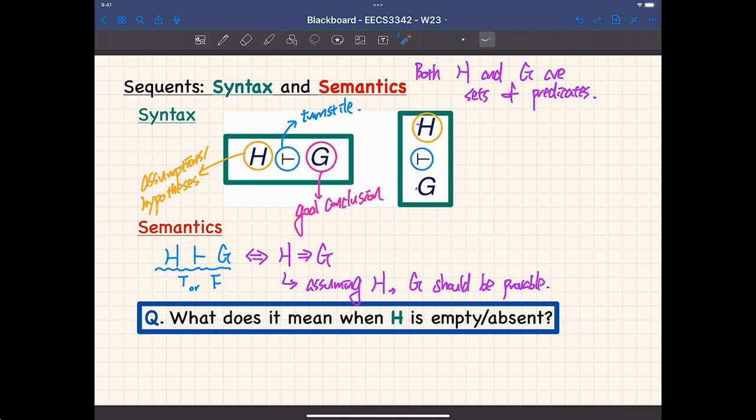If it is provable, the whole sequent is going to be true. If it is not provable, then it's going to be false. All right? So true means G is provable given H. And the F over here is saying the other way. That means G is not provable, even though you were given H. But just remember, formally, it really boils down into an implication. That's the critical part. But you should also know the informal meaning over here.